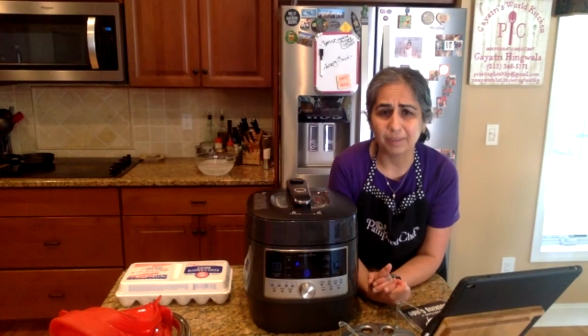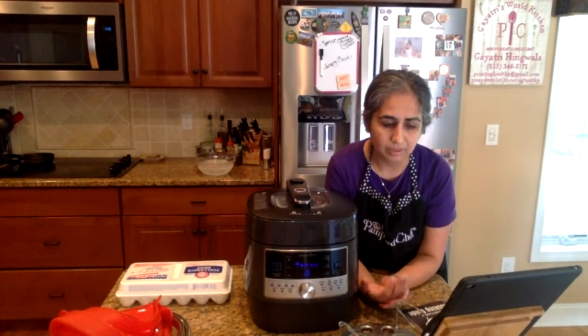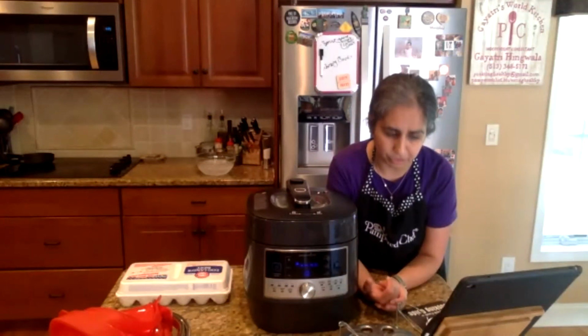Usually, the rule of thumb is filling the inner lining about 2/3 full. That's about the max fill line for most pressure cookers.